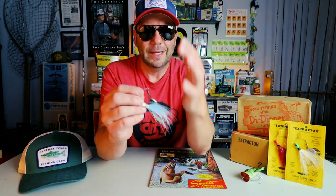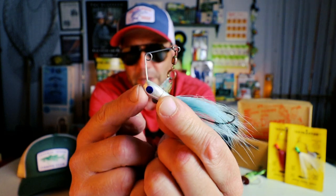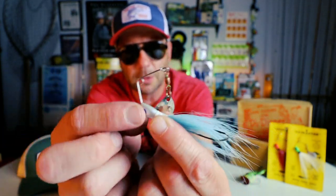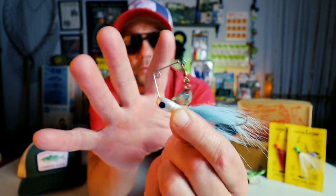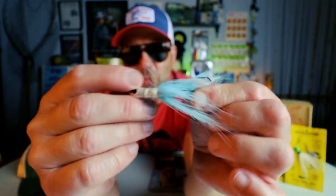So here's a close-up of the bait. I did show you on the water, but this thing is pretty cool. It is a standard spinnerbait. Overall, by the way, this thing is 3/8 of an ounce. So while this head might be in an 1/8 ounce sort of profile, the whole bait itself is 3/8 of an ounce. But here's where this thing gets really cool.